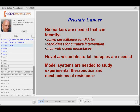Well, we need biomarkers that can identify men that are candidates for what's called active surveillance. So this is the idea that you have low-risk cancer, so you live with it rather than suffer the morbidities that come with intervention. We need to be able to identify candidates for curative intervention, because often prostate cancer is curable with radiation or surgery. And we need to be able to identify men with occult metastasis, right? So guys that have metastatic disease that's not detectable. We need novel combinatorial therapies, and model systems are needed to study experimental therapeutics and mechanisms of resistance.